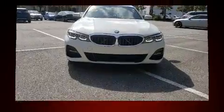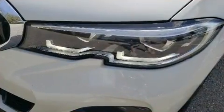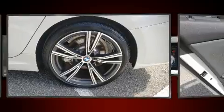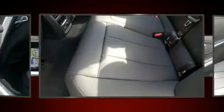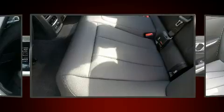BMW ensures the safety and security of its passengers with equipment such as dual front impact airbags, front and side impact airbags, traction control, brake assist, a security system, an emergency communication system, and four-wheel disc brakes with ABS. This car was designed with safety in mind, allowing you to drive with even greater assurance.